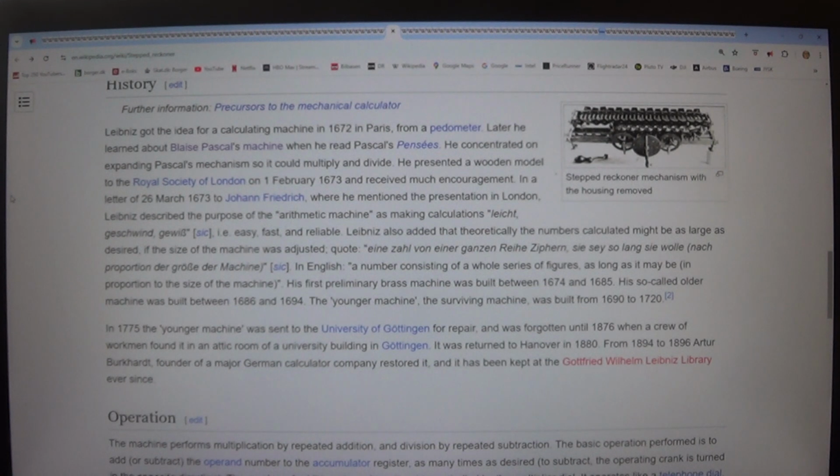Quote, "Ein Zahl von einer ganzen Reihe sie sei so lang sie wohl, nach Proportion der Größe der Maschine, sicher." In English, a number consisting of a whole series of figures, as long as it may be, in proportion to the size of the machine.